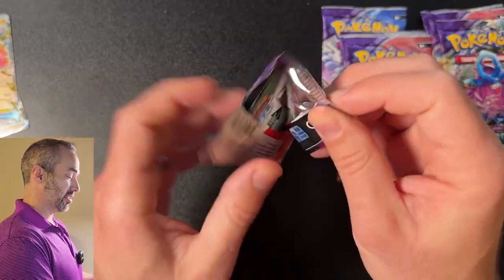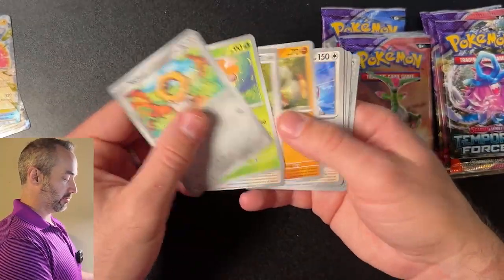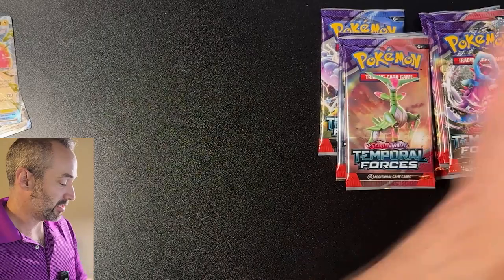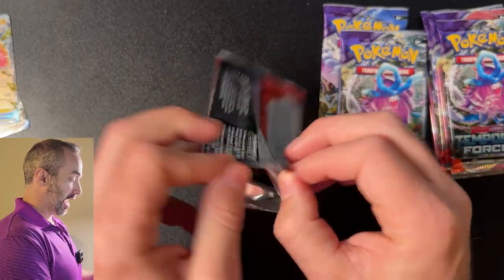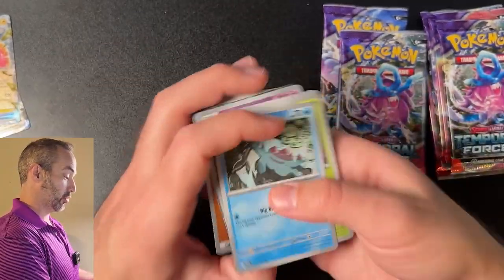Honestly, guys, I was gonna skip Temporal Forces altogether because it just didn't really appeal to me, but when I saw this good deal, how can you pass it up? I love these ETBs, especially at a discount, so they got me, guys, they got me. And plus, hopefully you guys like Temporal Forces content.